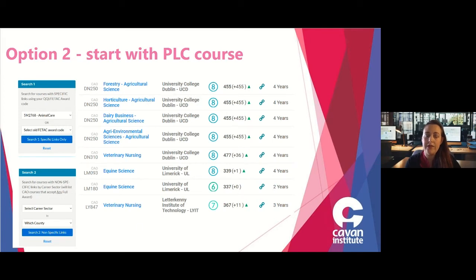There are 2 different search options on this. The first option is if you have decided on a course, so I'm just going with the animal care examples here today. If you've decided that you'd like to do animal care in Cavan, you can go into search 1, find the animal care course, click search, and it'll bring up the page that you see in front of us.